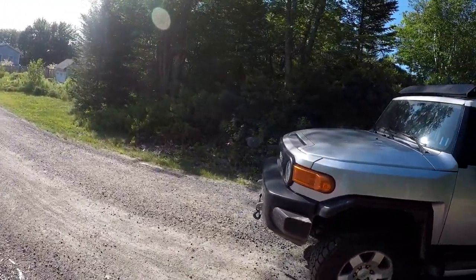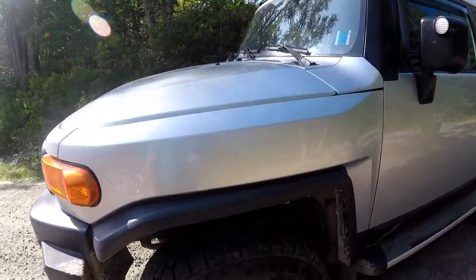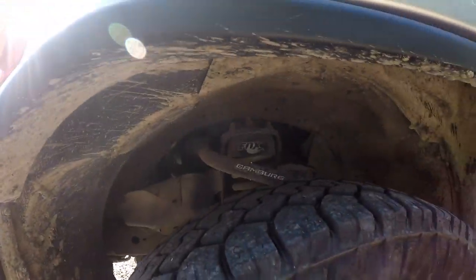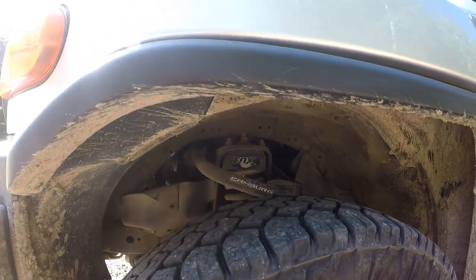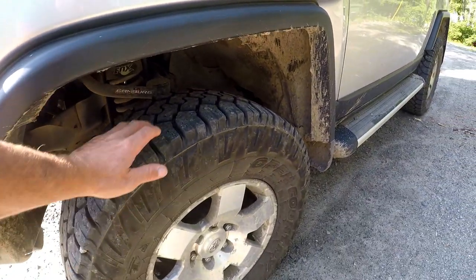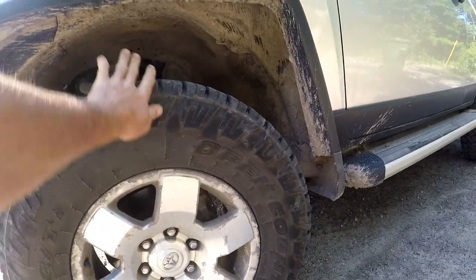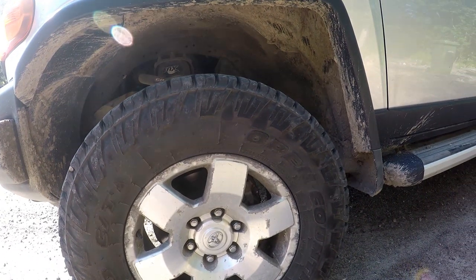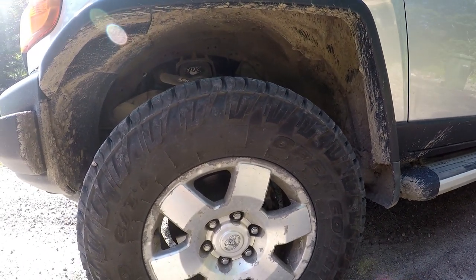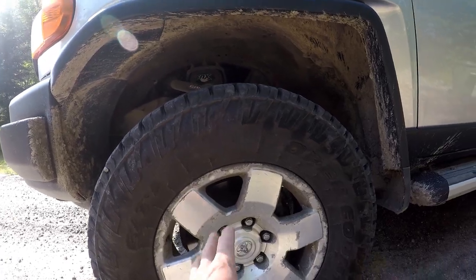Definitely some things are different on this one than what you get from factory. So this has a 3-inch Fox lift, and to account for that lift, it has the Camberg upper control arms. These tires are basically a 33-inch tire. They're a 285/70 R17. Original wheels. I'm gonna do something about these wheels, but for now, this is what they are.